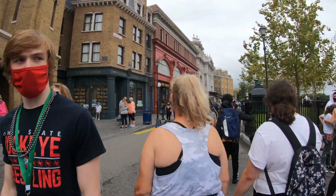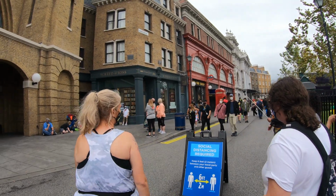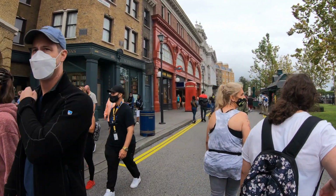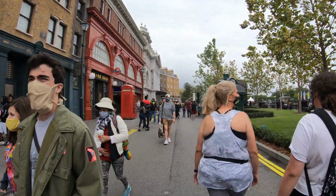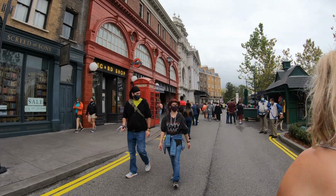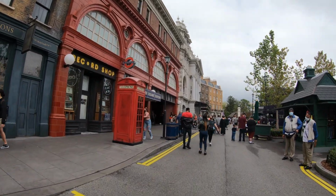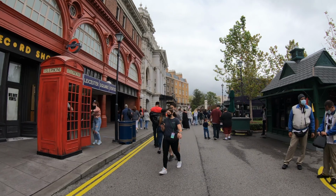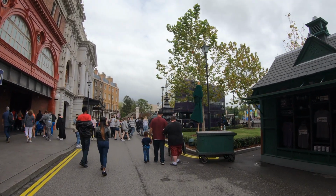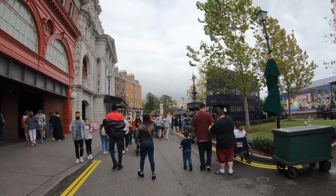If you only bought a ticket for Universal or only a ticket for Islands of Adventure, the train can't take you back and forth. Some of the other attractions here at the Wizarding World of Harry Potter include the Night Bus, Harry Potter and the Escape from Gringotts, Ollivanders, and Gringotts Money Exchange.